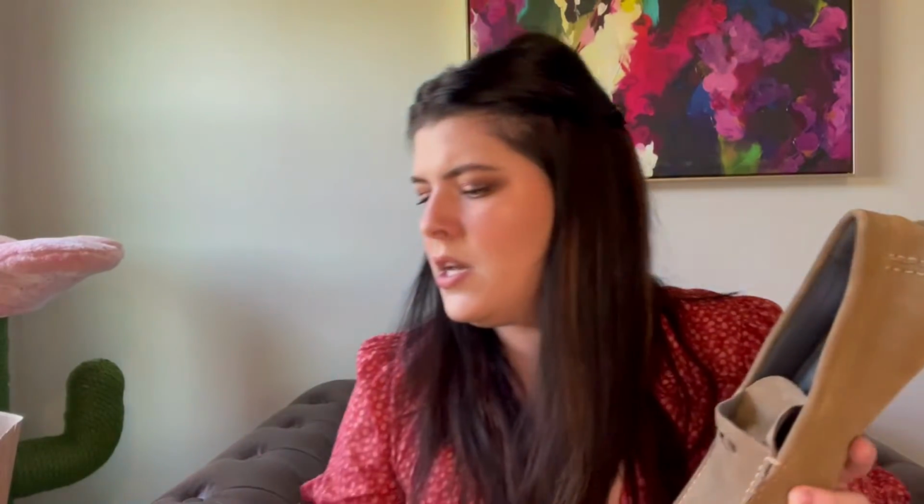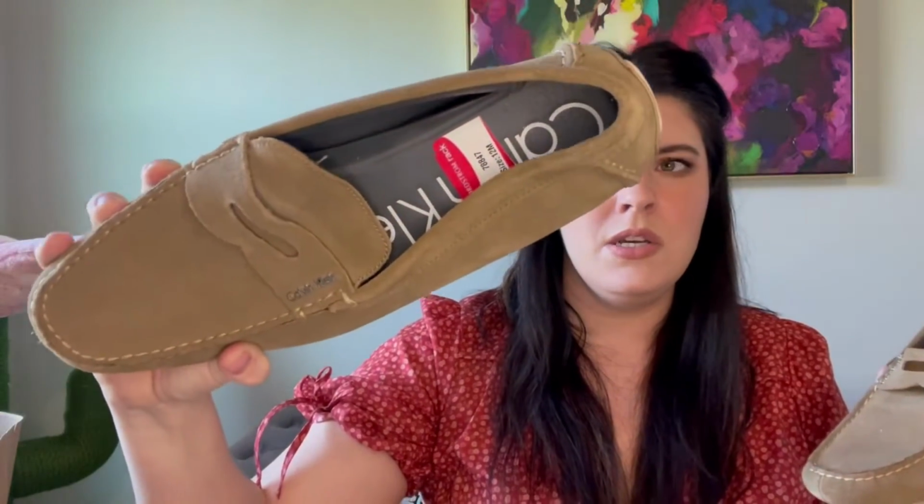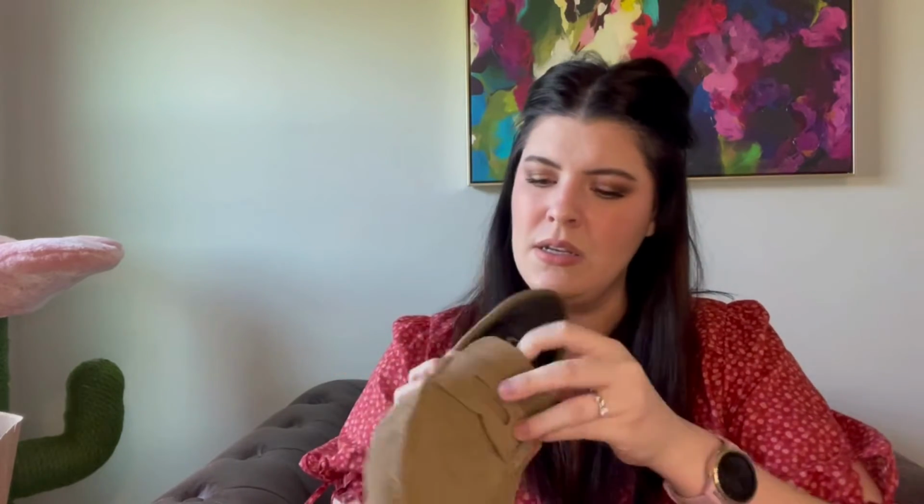And then I think these are the only other pair that are listed. These are Calvin Klein, the Martin driving loafer, and you can tell they're a driving loafer because of the heels on the bottom. These are definitely maybe worn once, men's size 12, leather uppers, and they retailed for $130. So those are the only other shoes that are currently listed.